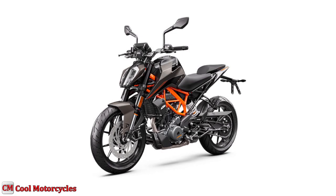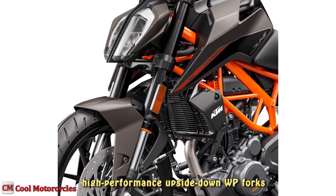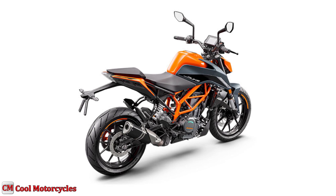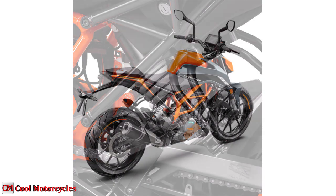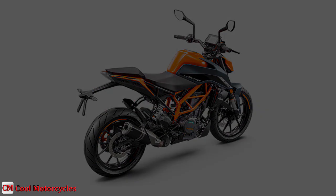The KTM 390 Duke comes as standard with ultra-lightweight, high-performance upside-down WP forks. And thanks to its progressive 150mm spring, the KTM 390 Duke will perform in any environment you can throw at it. The preload is adjustable, so you can count on well-balanced suspension whether you're riding solo or two up, with or without luggage, on road or on track.